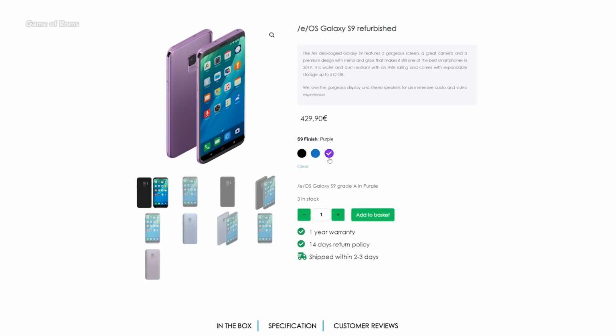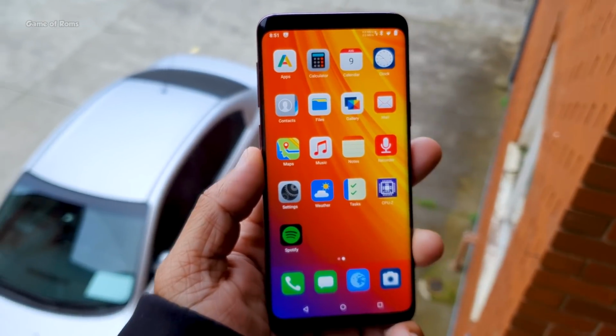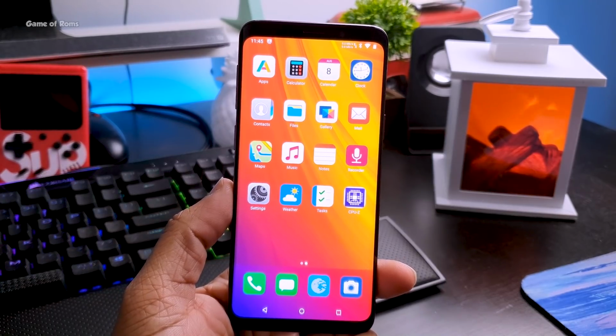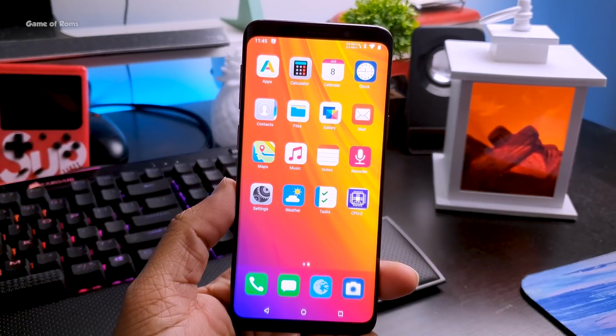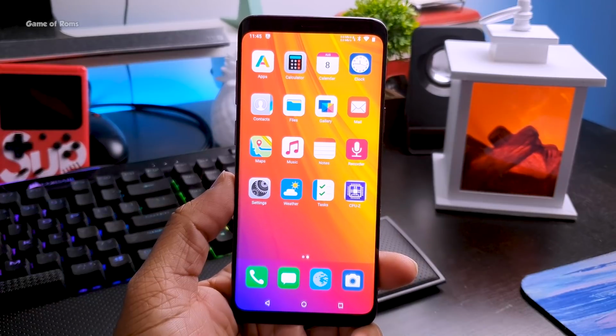But because I love you guys, I already bought a Samsung S9 from their site. Now this Samsung S9 comes pre-installed with EOS. So in this video I will show you how private this OS is, what kind of features it provides, and if you should download their OS or buy their phone. So let's get started.